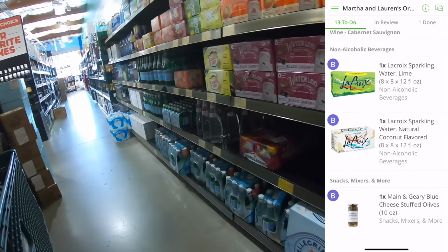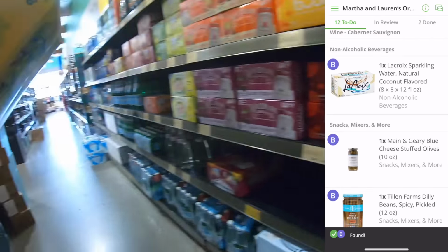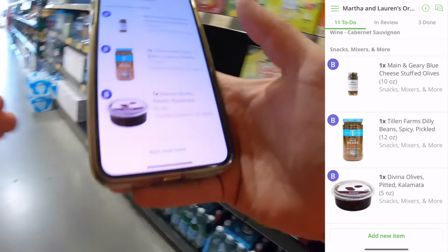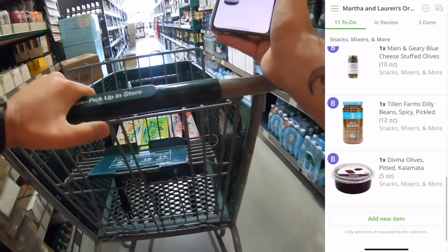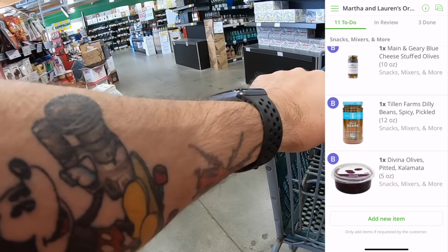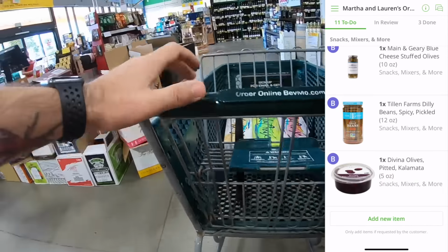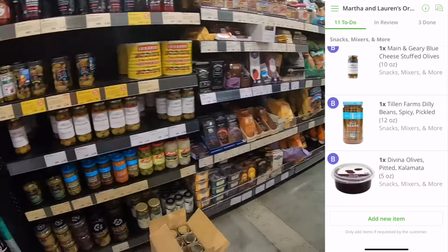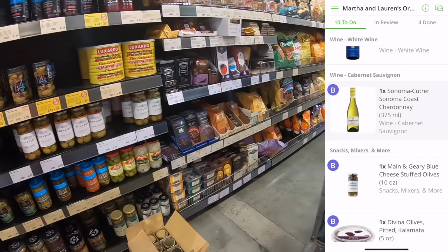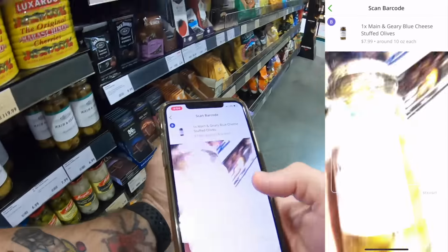Got it. So this is for B, lime LaCroix. Also for B, coconut LaCroix. That's also for B, pitted olives. Excuse me, ma'am, do you know where the stuffed olives are at? Awesome, thank you so much. I'll try not to bug you. Ooh, found it. Spicy pickled beans. Mr. B, blue cheese stuffed olives. Got them, blue cheese stuffed olives.